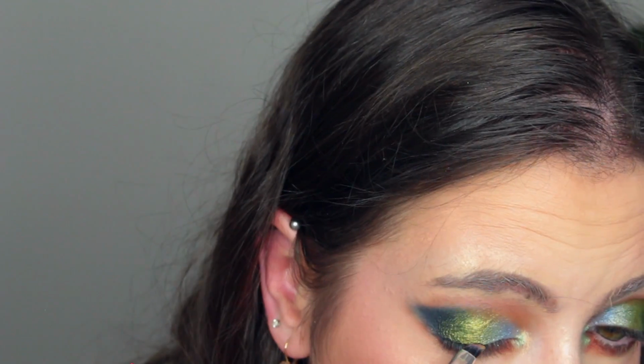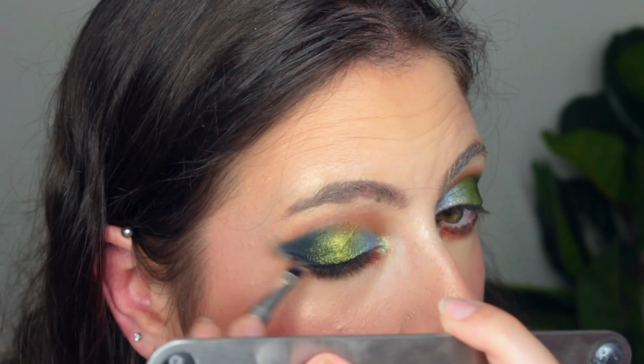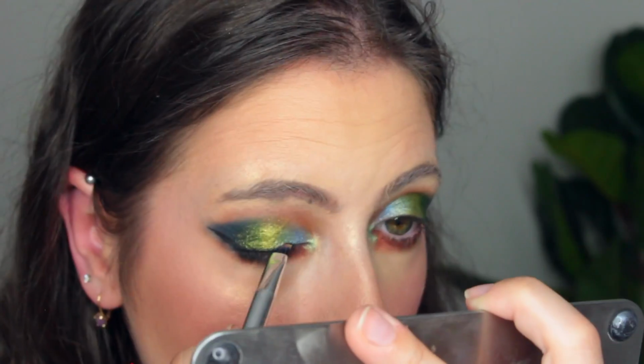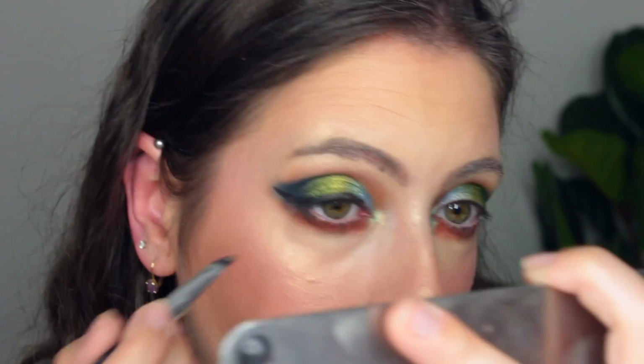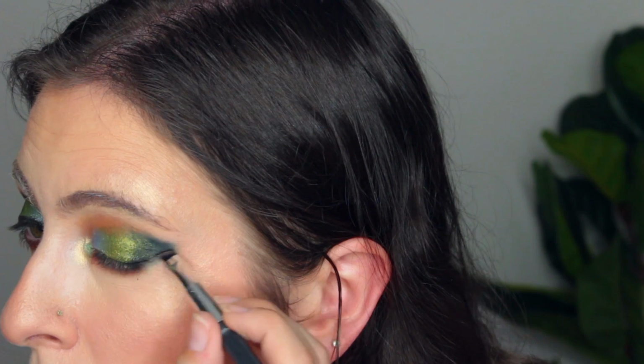I don't use gel liner that often. It's actually surprisingly creamy, but not super, I mean, it's rich, but it's not super rich. I usually prefer liquid liner, so this isn't really a product that I would normally reach for, but you know what? It's nice and matte. It glides on really easily. Yeah, this is super nice.